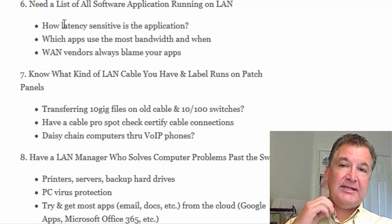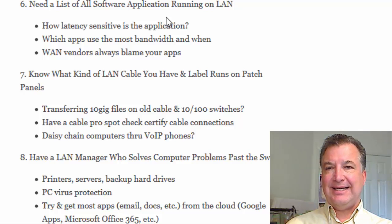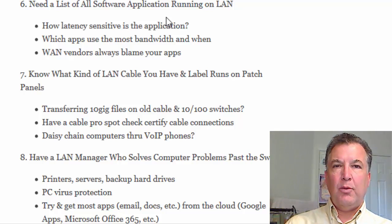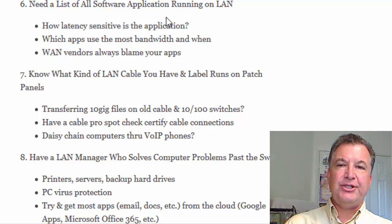As well, you need to have a list of all your software applications running on your local area network. Which ones are latency sensitive? That means it has to be immediate. Like if you're having a voice conversation, it can't wait. Emails can wait. File transfers can wait. 1 minute, 5 minutes, it doesn't really matter. And then know which applications use the most bandwidth and when.